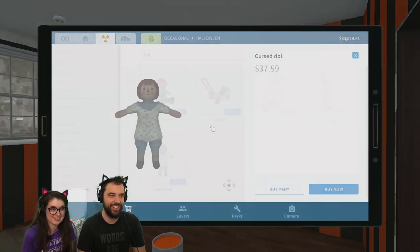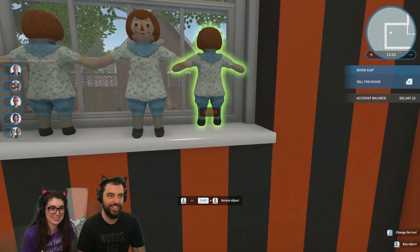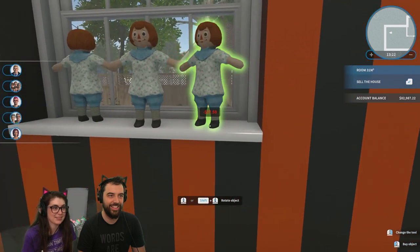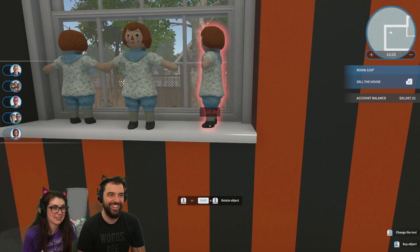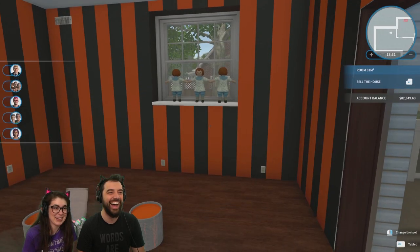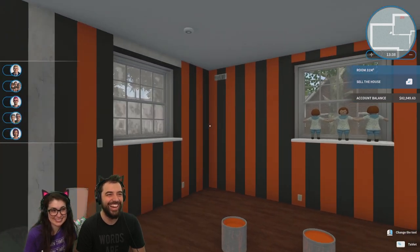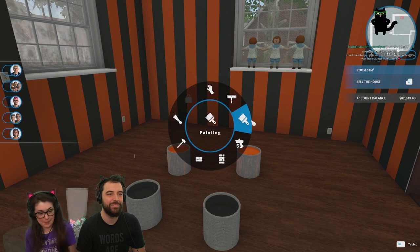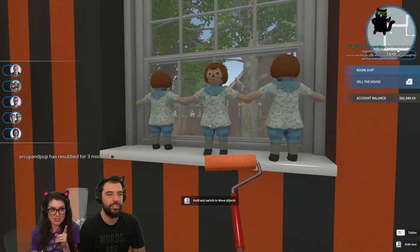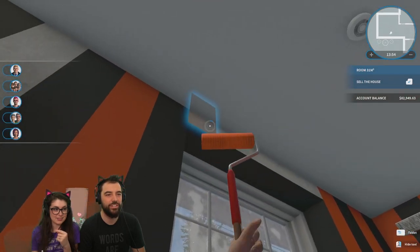You trying to see if she does anything? Yeah. You're gonna buy many? Oh, they're holding hands. I think only two can fit. Two is good. That's creepy. Oh, that's so creepy. They're watching you. Oh, that's fun. Okay, so you guys remember, the middle one's facing us, the other two are facing the window. We'll see if anything changes. Yeah, if they move, let us know. If their eyes glow. Ooh.